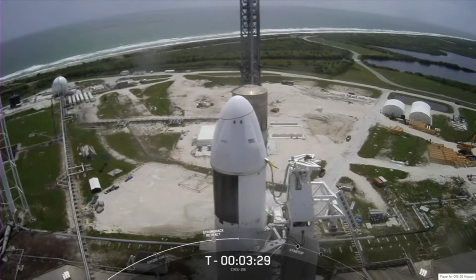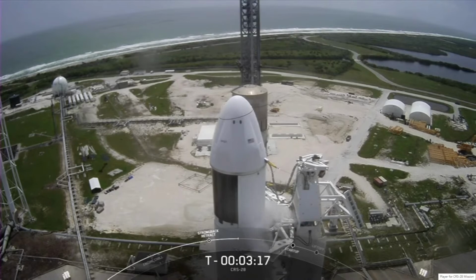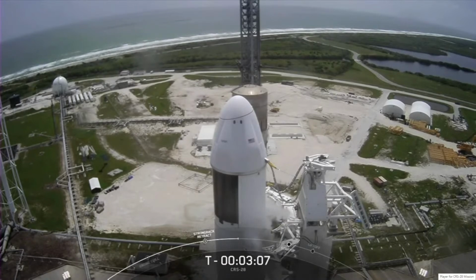Now, you may have noticed in some of these shots, the Falcon 9 booster supporting today's mission is covered in quite a bit of soot, and that is because it previously supported NASA Crew 5, GPS-3 Space Vehicle 6, Inmarsat 6 F2, and one Starlink mission. And you can see that strongback slowly reclining away from the vehicle. Stage 1 LOX load is complete.